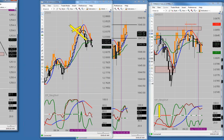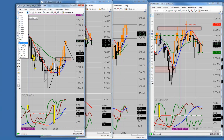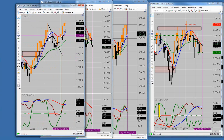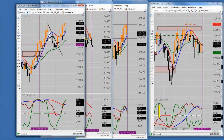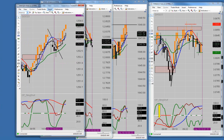Alright, this is the gold on a 2-minute. Let's drop it back to a 4-tick range. Okay. On the gold, there was the up close while I was trying to get my chart working. Gold had a move right here. Alright, gold made a move.